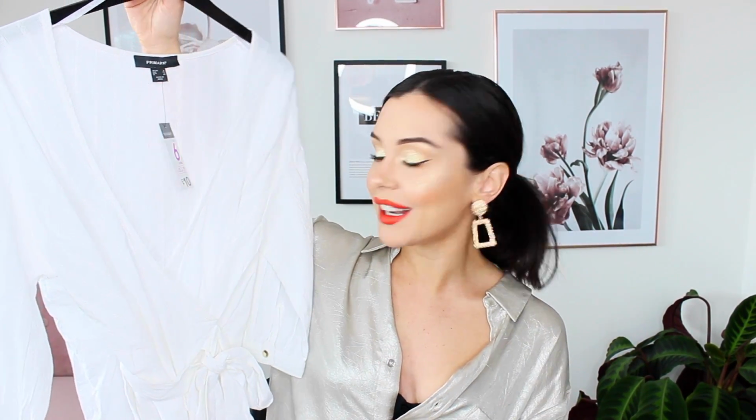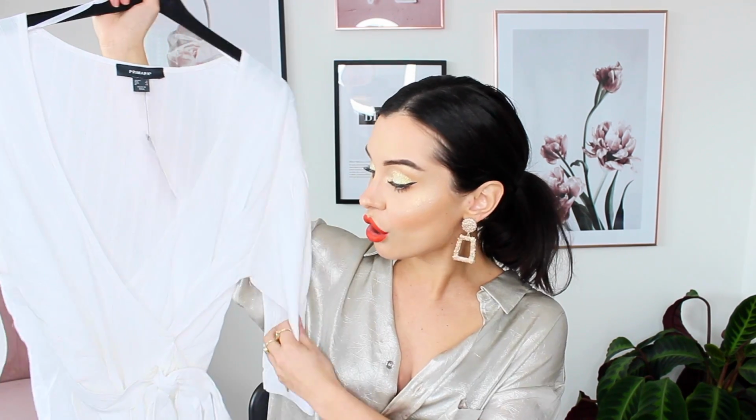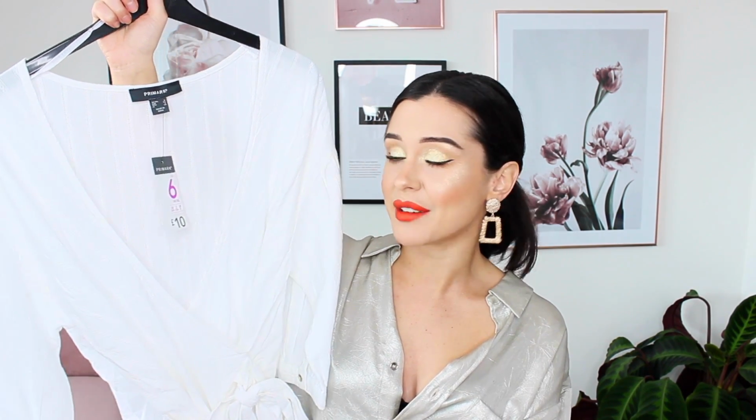Then for £10, I saw this white wrap top, which I just really like. It's really simple, it's cotton, it's cool, and it's the kind of thing you could wear on holiday, daytime or nighttime, but that I will also wear at home as well. £10, man.